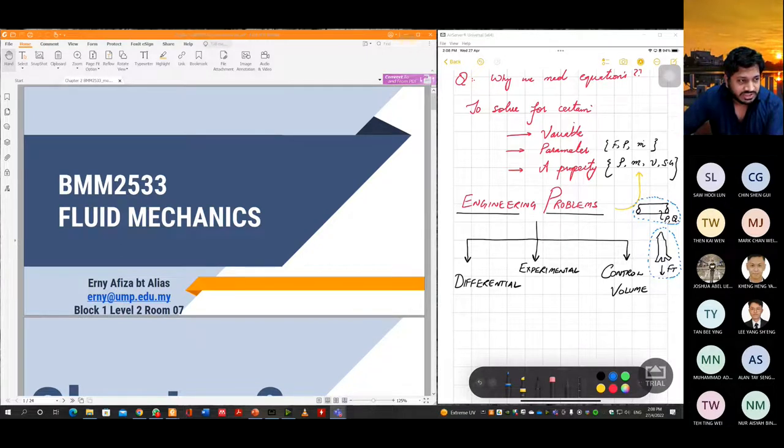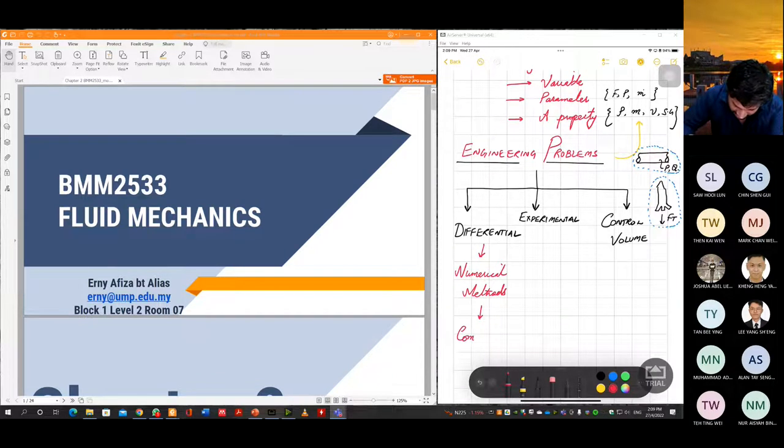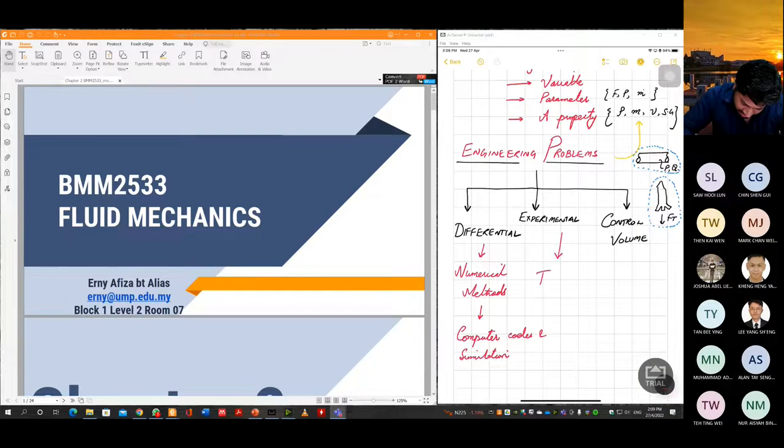The differential solution is basically based on differential equations, and it requires numerical methods to solve the differential equations. This requires a lot of computer codes and simulations. Doing experiments by hand and checking each property at every point is also time consuming. So the experimental approach is time consuming, but it is highly accurate.